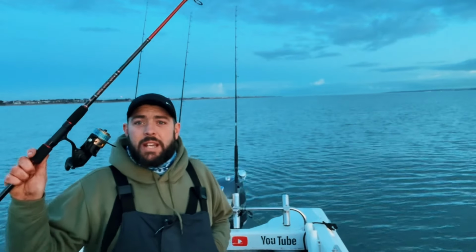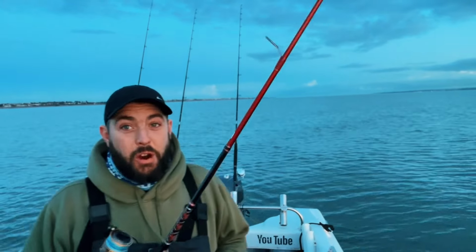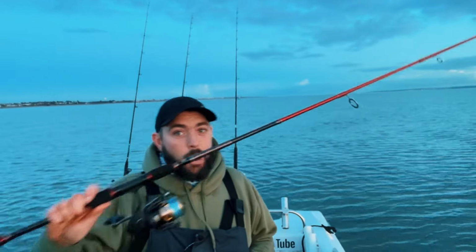What I'm going to do is stick a scratching rig on this, because I've got to catch something on it. There's no point going big and blanking on this rod, because there'll be no point ever using that rod again.